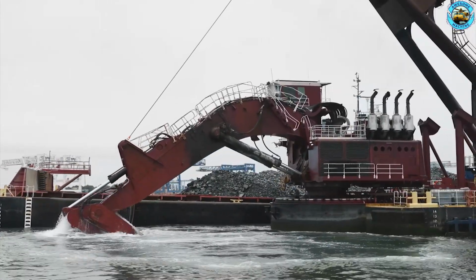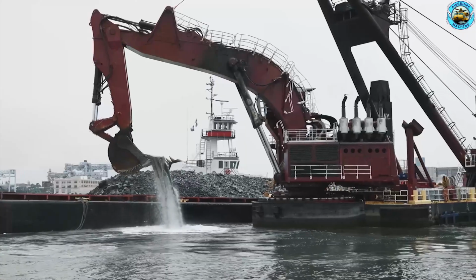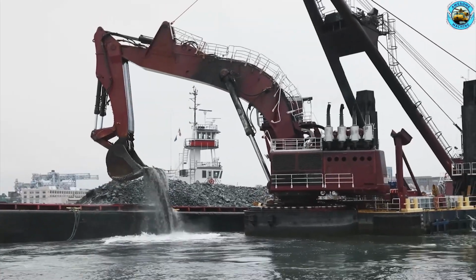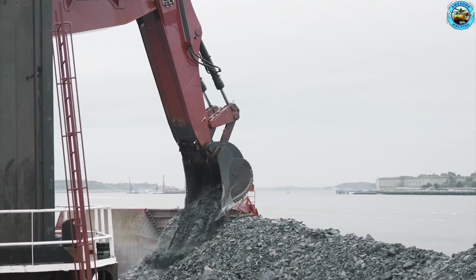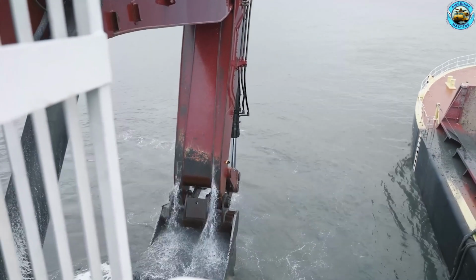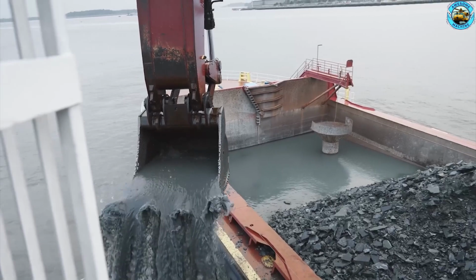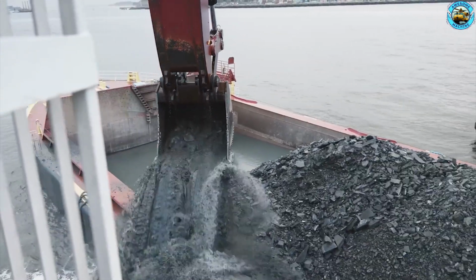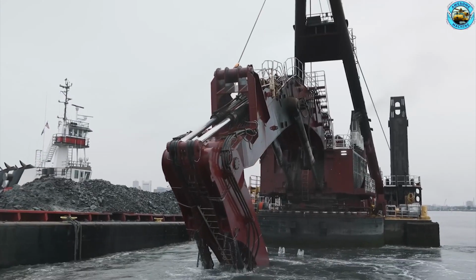Discover the largest waterside excavator in the USA, employed by Great Lakes Dredge and Dock for Boston Harbor dredging. This colossal machine, with a bucket capacity of 45 cubic meters and a digging depth of 30 meters, delivers immense power and efficiency. Its advanced hydraulic system and robust construction are designed to handle the most demanding dredging tasks with precision.